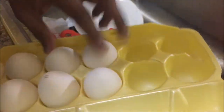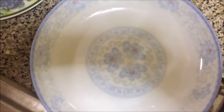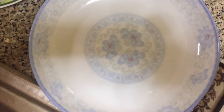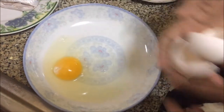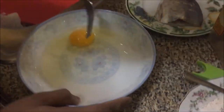For that, I'm gonna need some huevos. For a fish this small, you only need one egg, so don't take it off your lemon. Make sure you take it from the fish, because you know, respect. Okay. Got our egg. We're gonna crack our egg. We're gonna whip it up.